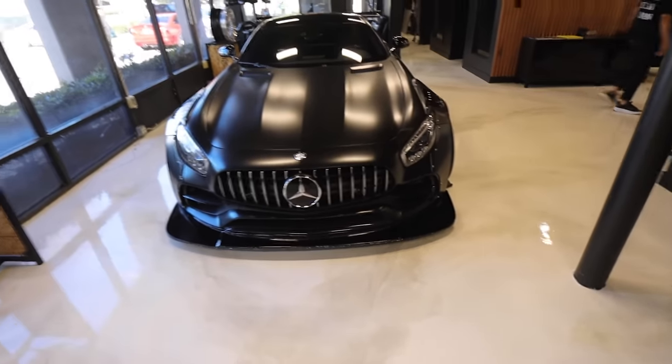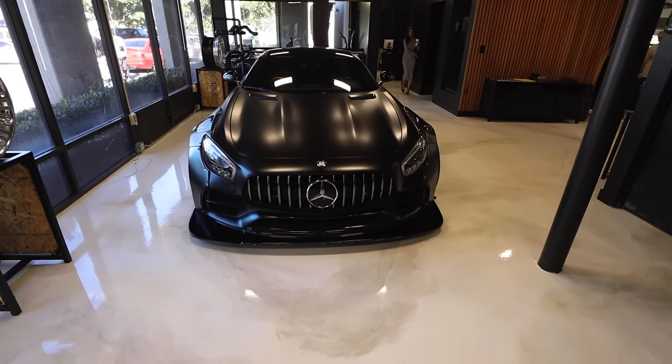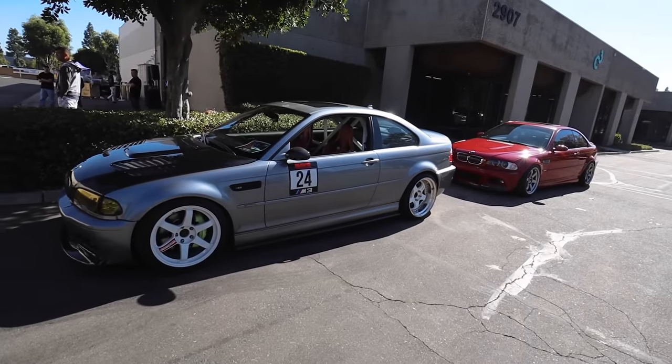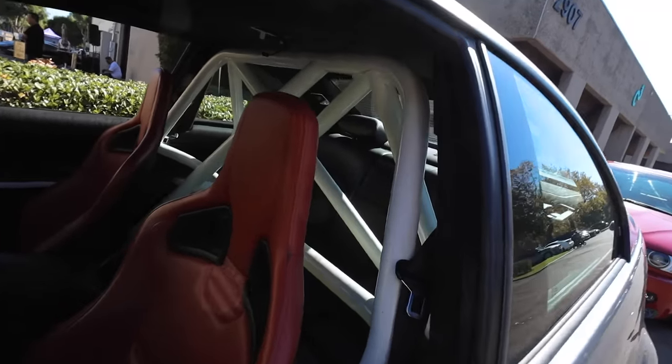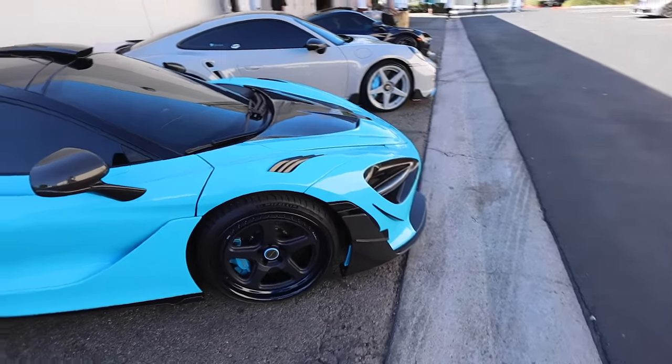I think we've actually driven with this car a few times, but when we did, I think it was red, if I remember correctly. Nevertheless, the car looks really good. We got a couple M's outside, I think from the last meet, E46. Also, this one has the Recaro buckets with the roll cage, LED steering wheel, manual. Yeah, it's a nice setup of cars out front.